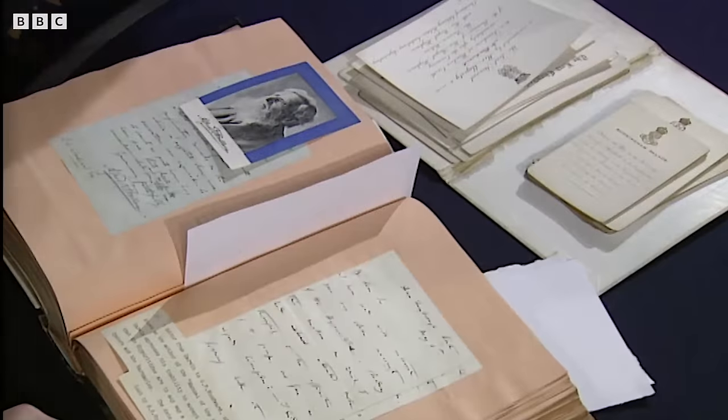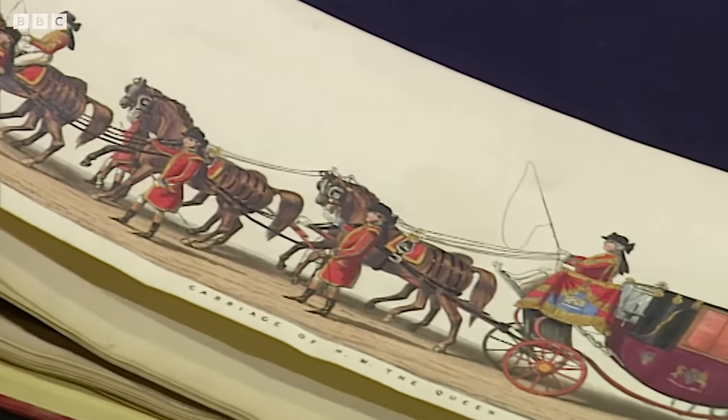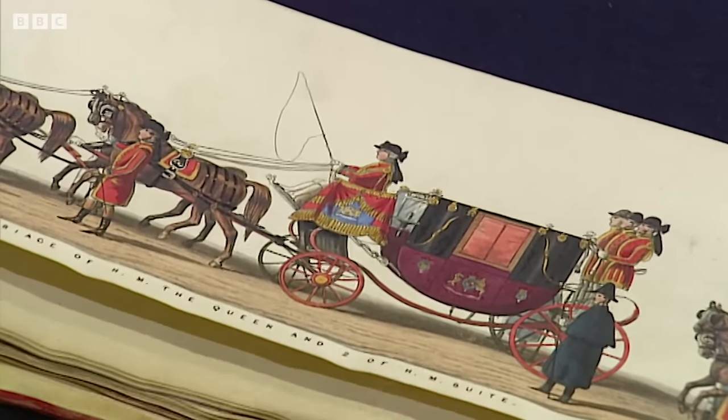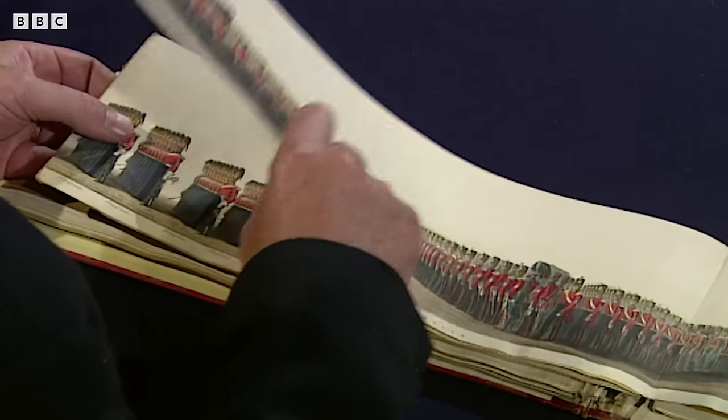So, you know, jolly nice thing to have. I can't believe how bright and colourful a funeral procession is. Here is the carriage of Her Majesty the Queen and two of Her Majesty's suite. And we go on. This is so colourful. The British Army, the Highlanders, looking as bright as they possibly could. You must have kept this extremely well out of the way. And look at all this colour. It's just absolutely magnificent for a funeral service. And here, chief mourner, the Duke of Wellington.